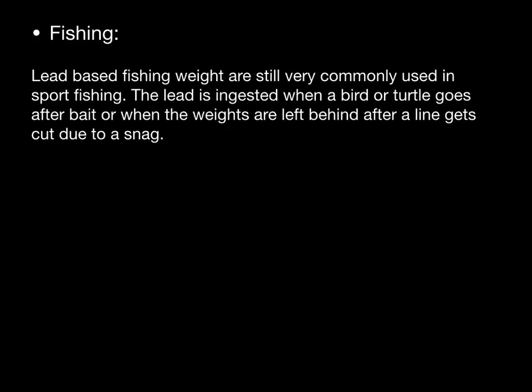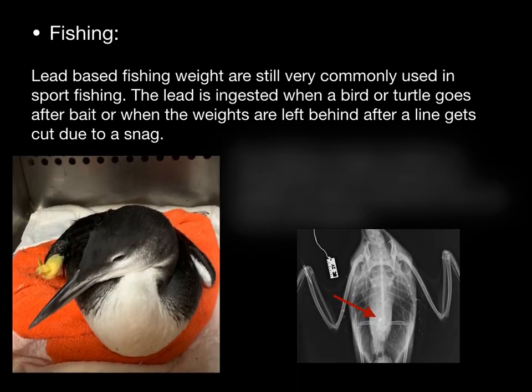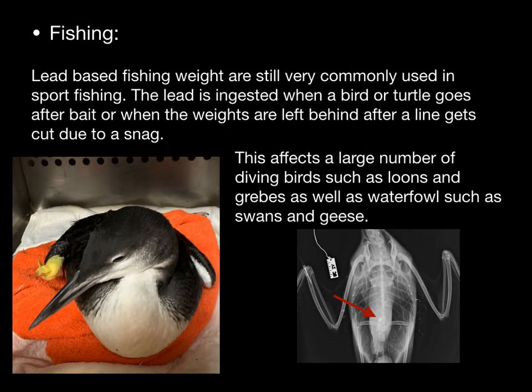Fishing. Lead-based fishing weights are still very commonly used in sport fishing. The lead is ingested when a bird or turtle goes after bait or when the weights are left behind after a line gets cut due to a snag. This affects a large number of diving birds such as loons and grebes, as well as waterfowl such as swans and geese.